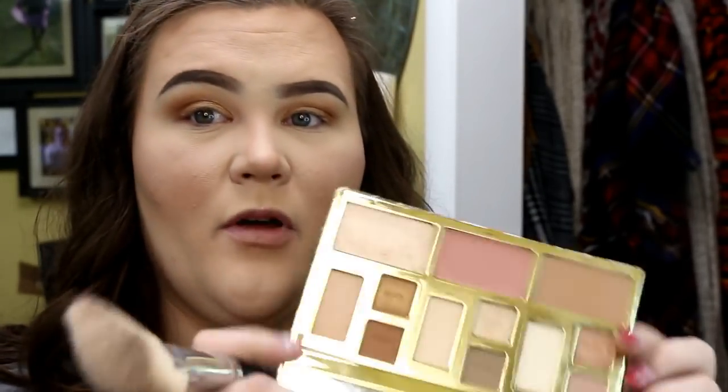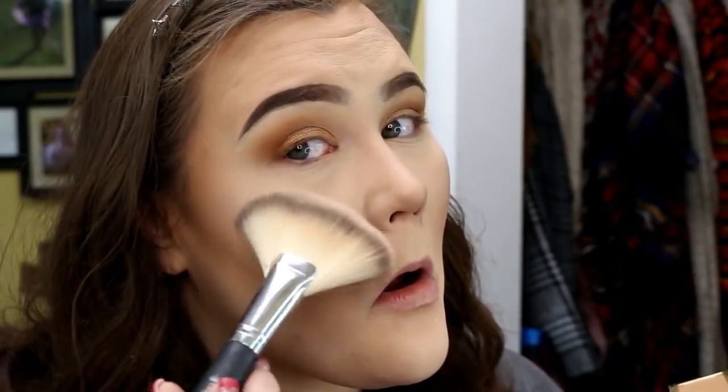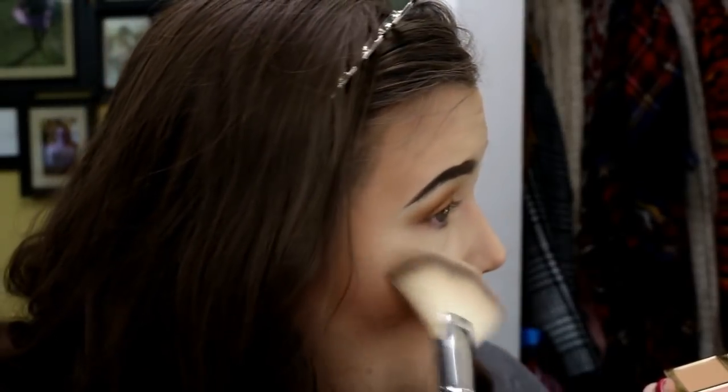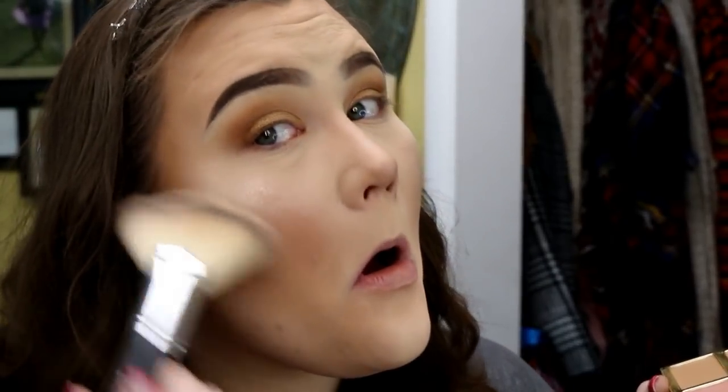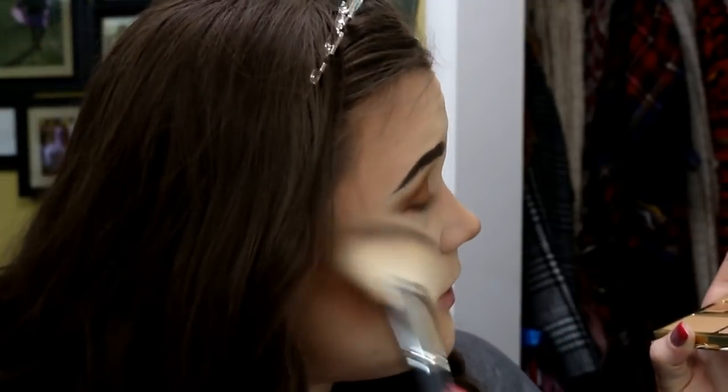All right, now it's time for the moment of fun. The highlight, y'all. I'm just going to go in with this big old fan brush here. Okay, the fan brush was a little too big. Whatever. Oh. Okay, and that's not even on the right brush. Yes. Yes, queen. You better shape up or you're shipping out.